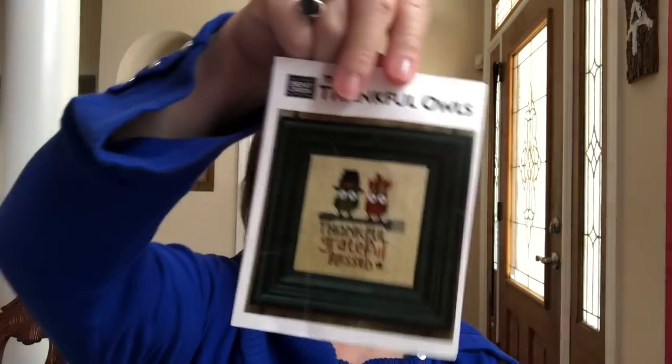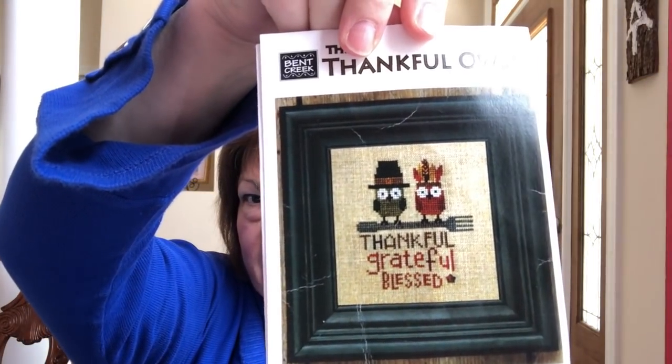And this is the little Thankful Owl. I actually put this in my Stitch 10 in 20 because I thought it was so cute, and I wanted to make sure that I was motivated to start it and to not put it off for any reason. Because it's so cute, I really want to finish it. So that is the first one of these Mania new starts that I really want to finish. I'm going to push it to a finish this year for sure.